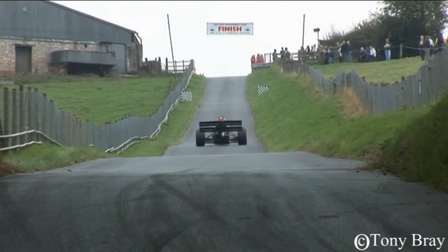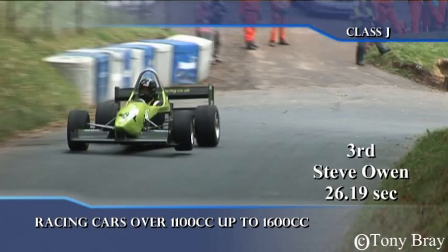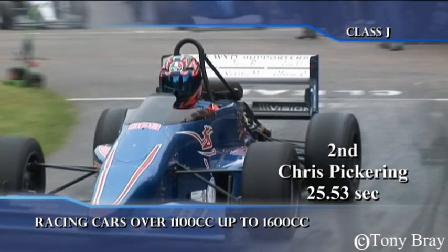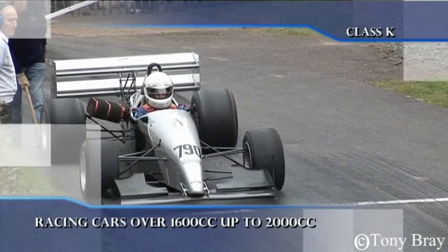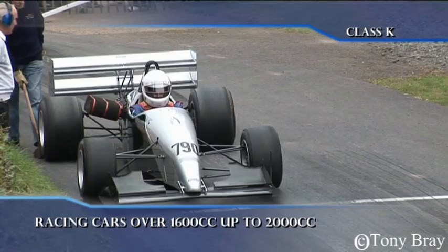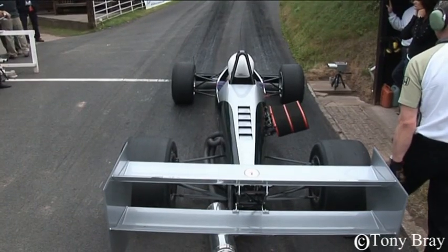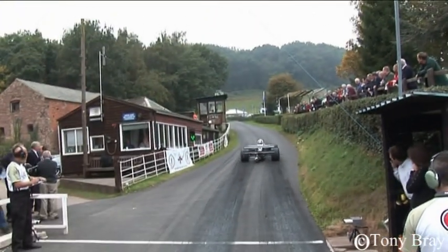And there it is, 25.59 seconds, yet another class win and a new record for Robert Kenrick. Amazingly, that's just a quarter of a second outside the outright hill record set by British champion Graham White Jr. just 6 short years ago. The 2-litre racing class is another very competitive division. Jill Marshall is first away in this 1994 Dallara Formula 3 chassis with Vauxhall power unit.